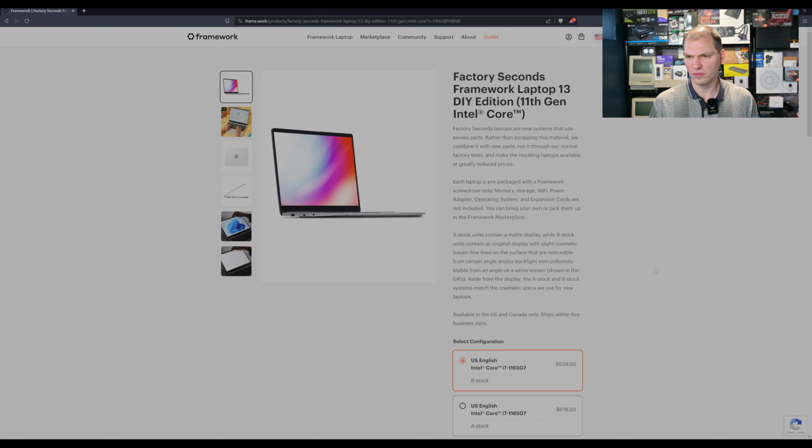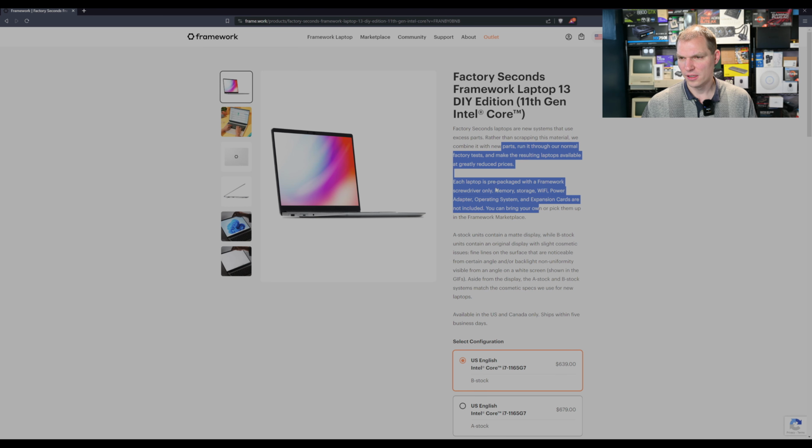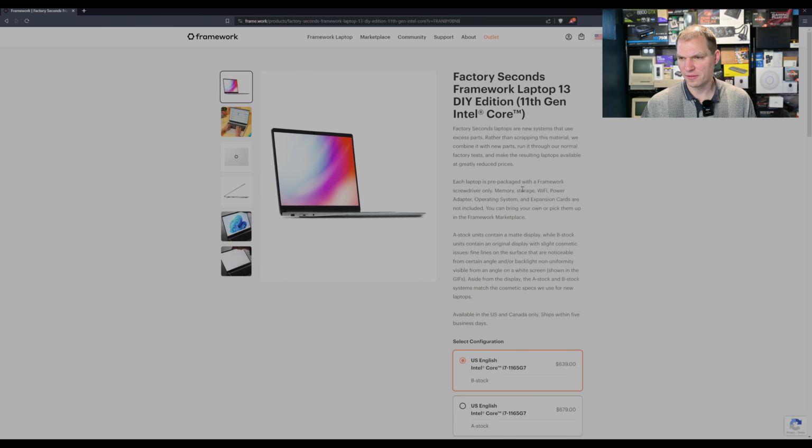Which, if let's say you're trying to get in and just have a laptop, you're going to need to buy factory seconds, excess parts. Let's see what's all in here. Prepackaged screwdriver, memory, storage, Wi-Fi, power adapter, operating system, expansion cards are not included. So you need to pick up all those. Let's say you get even a terabyte SSD now, NVMe drives, they're running in this $50 to $60 range. So that's not even that much.